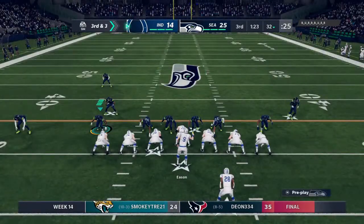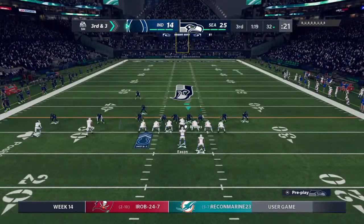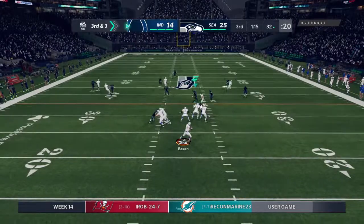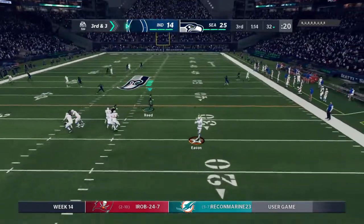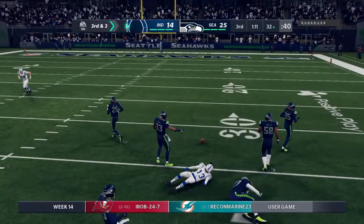This offense in desperate need of a conversion as they come up on 3rd down. Operating from the gun, Eason escaping the pressure right. And that will be incomplete.